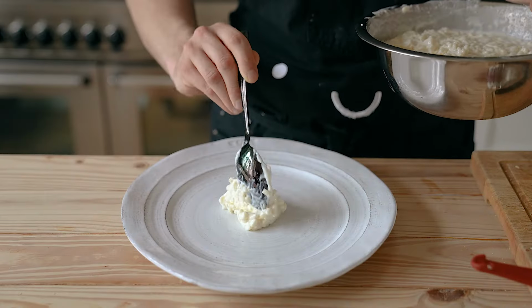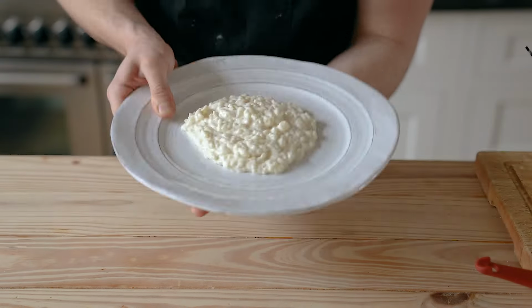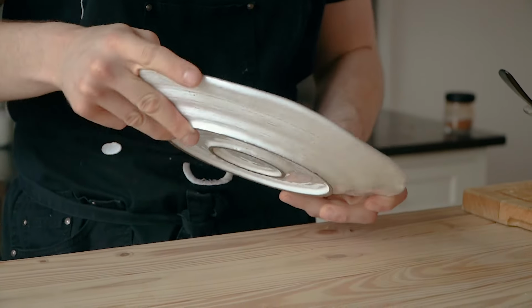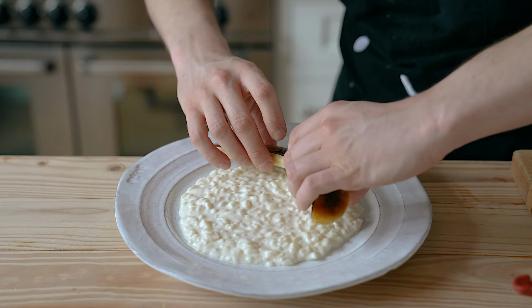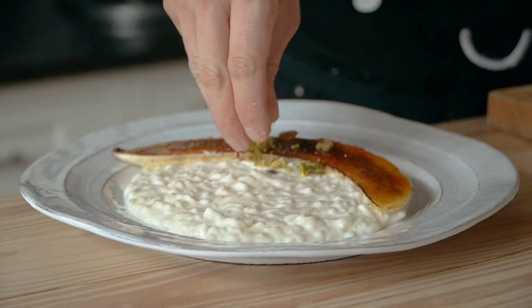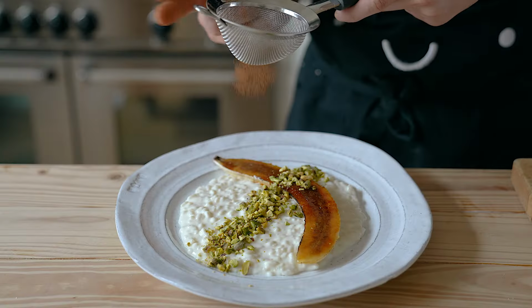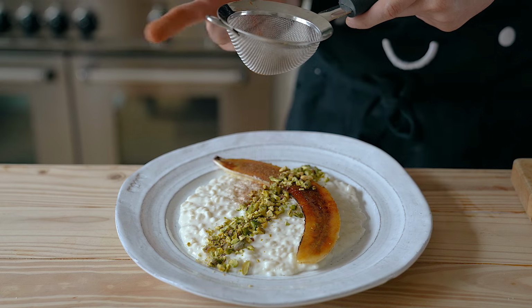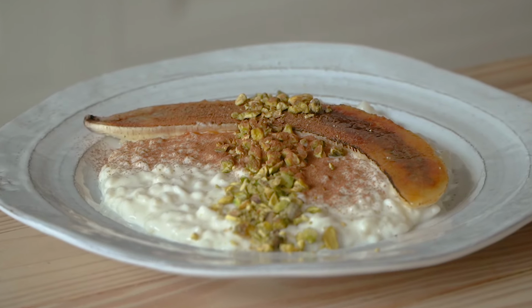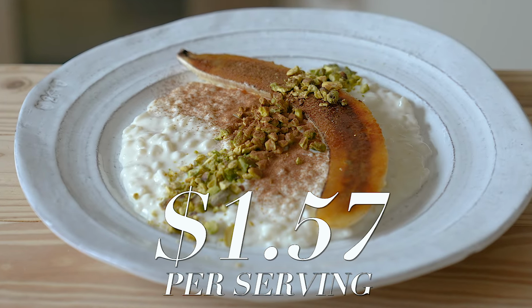Now to plate this up, put a big dollop of rice pudding in the center of a nice plate. Tap the plate on the bottom to get it flat and shake it to get a nice, relatively even circle. Then gently place on your caramelized banana, artfully, of course. Attention to detail, homies. Now follow that up with a nice line of about 1 to 2 tablespoons of crushed pistachios and an optional light dusting of ground cinnamon. I mean, look at that. Childhood memories with a little bit more finesse and a very fair price of this guy right here.